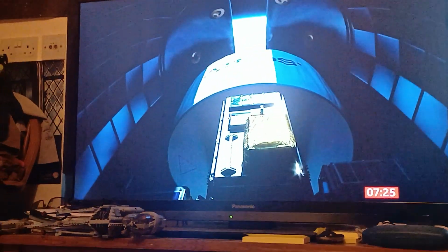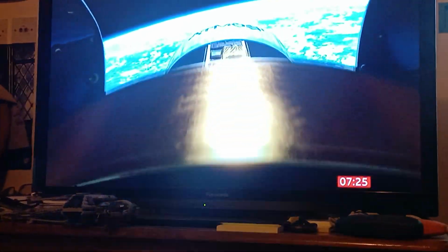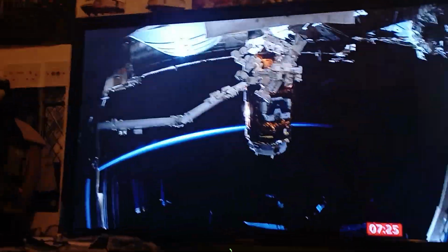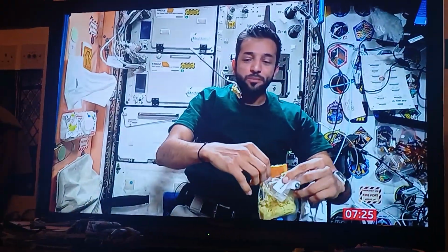The experiment will be in Earth's orbit for just a few hours. That's the first of several experiments to develop space technology. If all goes well, astronauts on the International Space Station will be trying out some lab-grown food in just a few years' time.